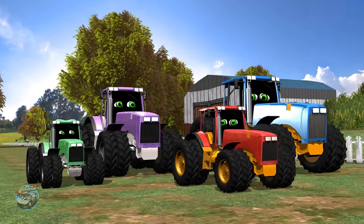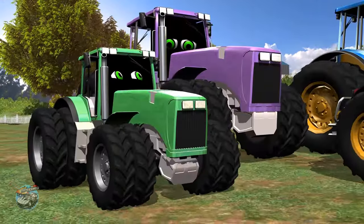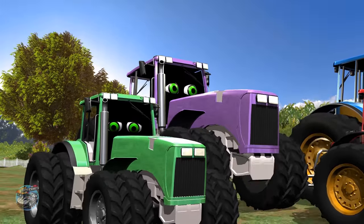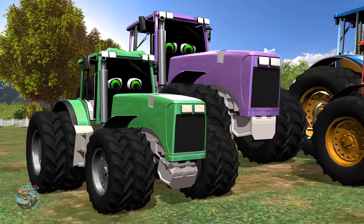You know what, Dad? What's that, Dewey? I think that maybe it might be more fun just to visit the farm. Instead of working on it? Well, at least for now.